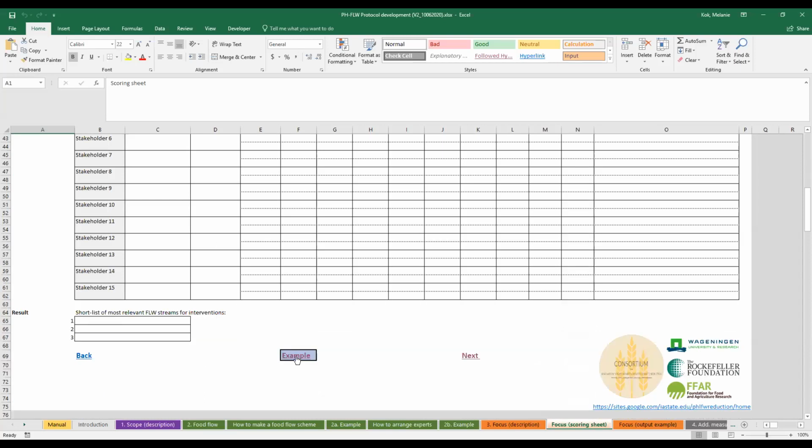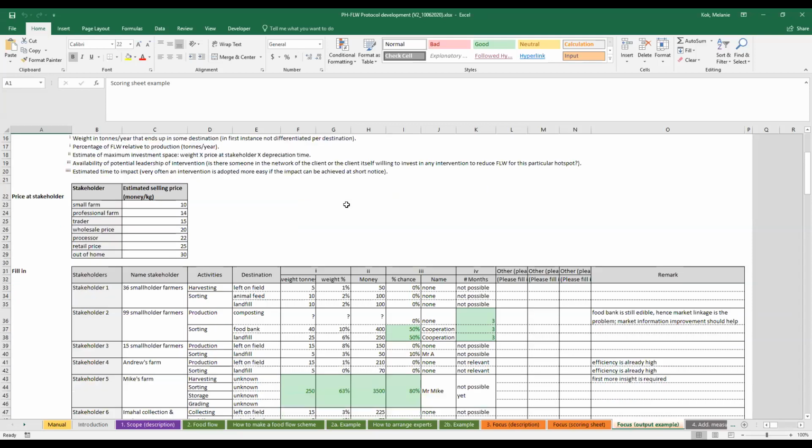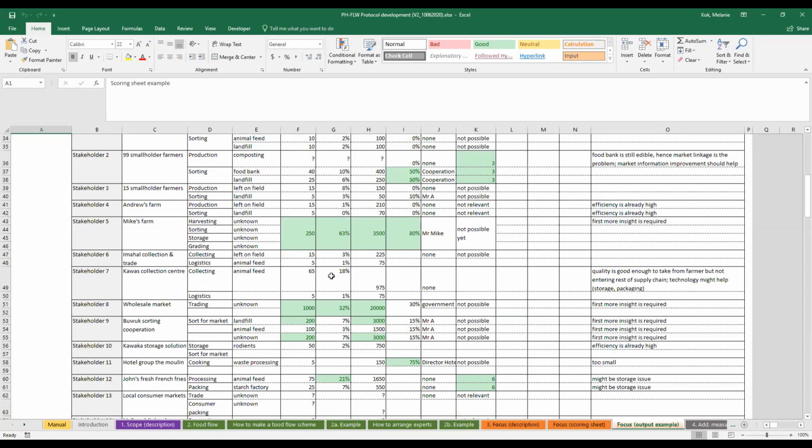So we go to the example. This is a filled-in sheet. Here we have the prices. And here we have all the information that was gathered during the food flow phase, and even some more. For example, here we see Andrew's farm again. He performed 2 activities, production and sorting. Destinations were left on field and landfill. And the weight in tons and percentage are based on what we already gathered. For example, we see the Boerhoek Sorting Corporation again, who did sorting.